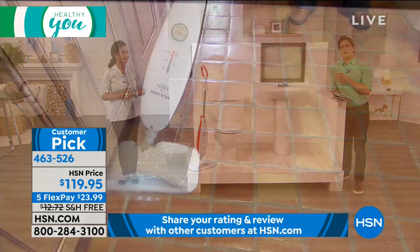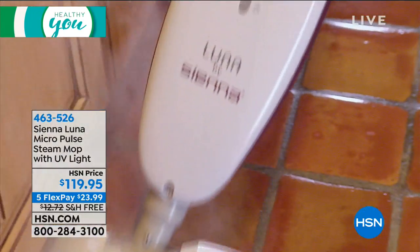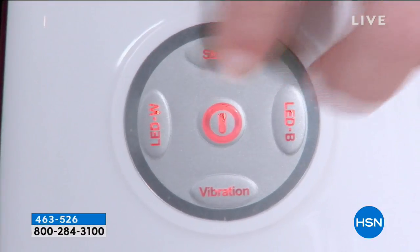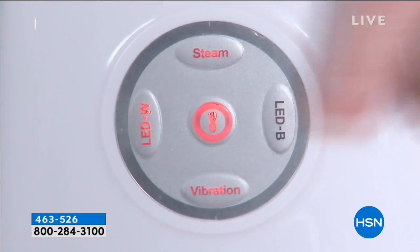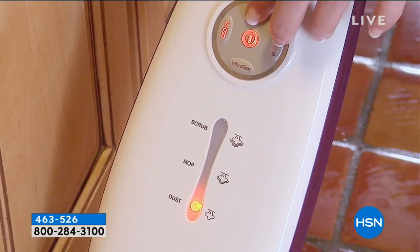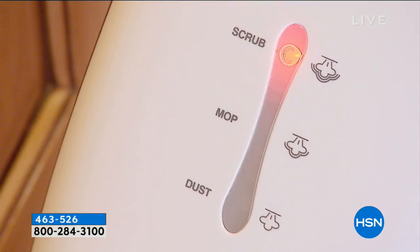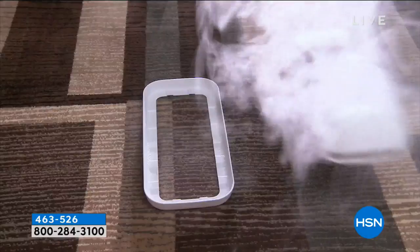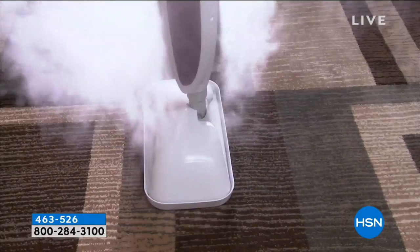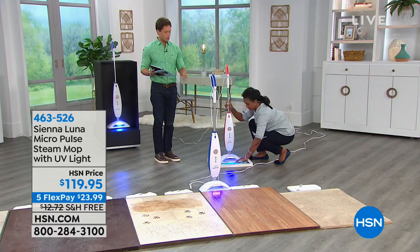So as you see a video of it really touring across your home and working on grout, working on Spanish tile, working on linoleum, even working on hardwood floors because you can control the output of moisture and steam, I want you all to think about how you're cleaning your floors and doing it in a better way. Getting bleaches and ammonias and chemicals with manufactured odors in them out of your home, off of your skin, and away from your lungs.